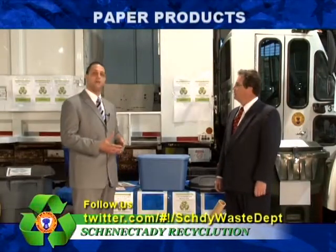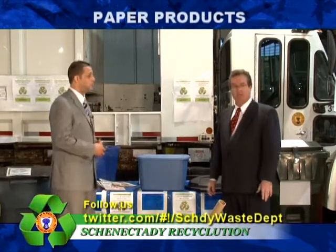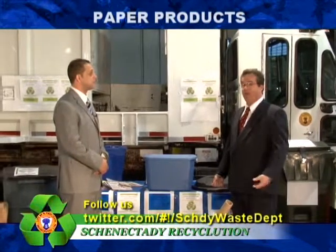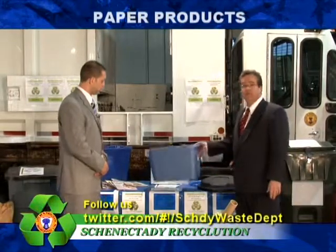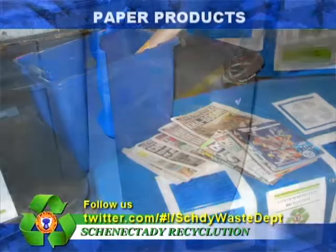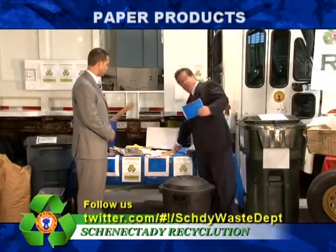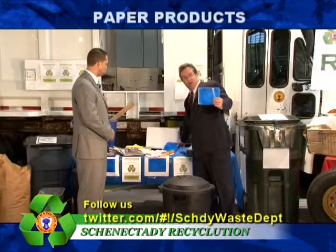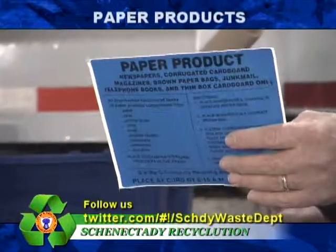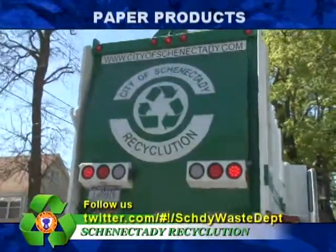Carl, what type of containers are acceptable for our paper products? Again, just like tin, plastic, and glass, depending on the customer's need, some residents may not generate that much paper product, in which case a smaller container is perfectly acceptable, or they may generate a little bit more, so a container like this would be acceptable. People would take the decals, again provided by the city, identifying them as paper products. Adhere these decals to either side of the container, and when they place this out to the curb for collection, the truck that picks up paper products would identify this as containing recyclable paper and stop and collect it.